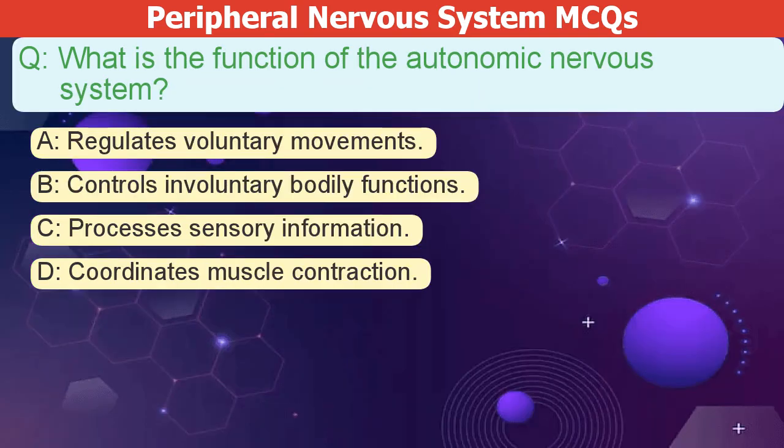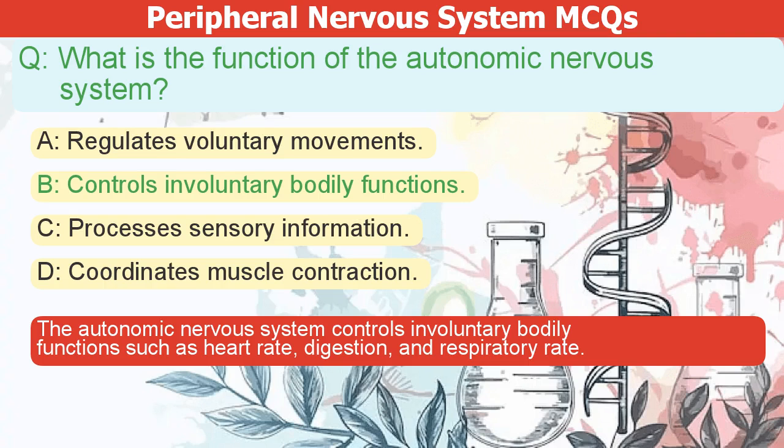What is the function of the autonomic nervous system? A. Regulates voluntary movements. B. Controls involuntary bodily functions. C. Processes sensory information. D. Coordinates muscle contraction. The correct answer is B. The autonomic nervous system controls involuntary bodily functions such as heart rate, digestion, and respiratory rate.